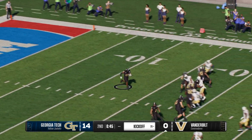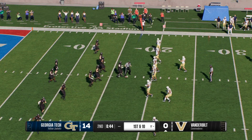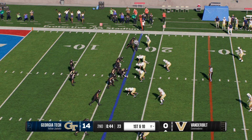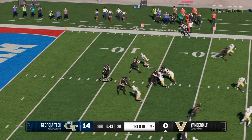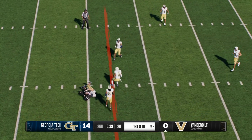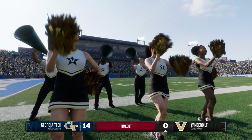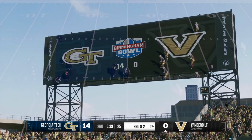He'll bring it back from inside his 5. Didn't find any crease in that kickoff coverage, and he'll be stopped at the 17. Vanderbilt has the ball again, and here comes that Commodore offense. Running out of time here in the first half, and they do have a chance to make this a one-possession game. And so you got to locate your best players and get them the football on this drive.